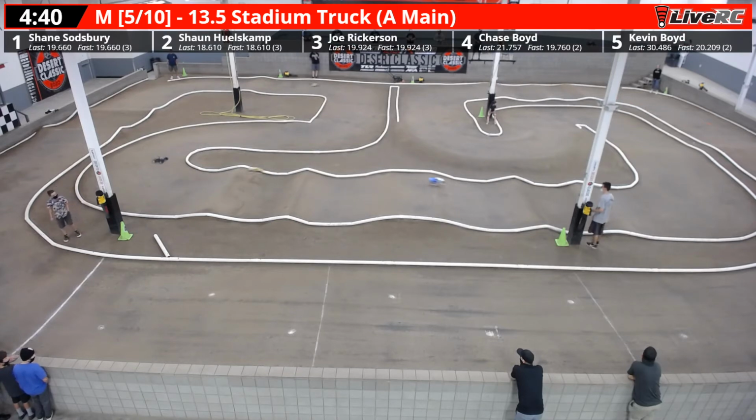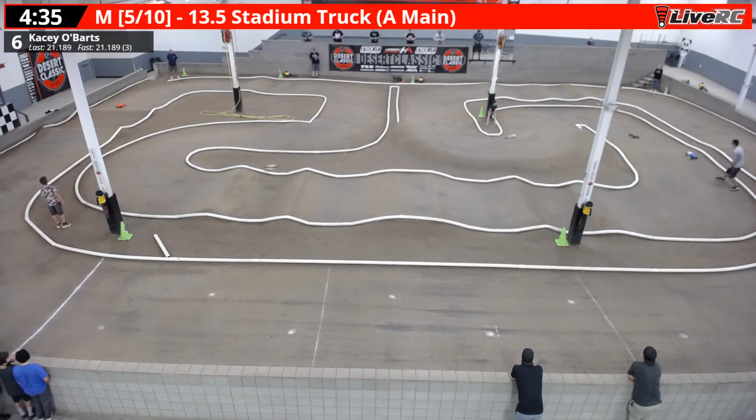Nice to see Stadium Truck up and running. Might have to dust mine off next weekend. This looks like a fun time.